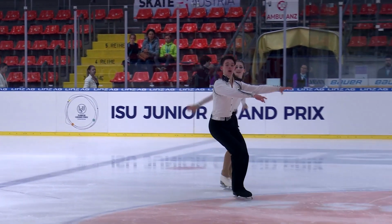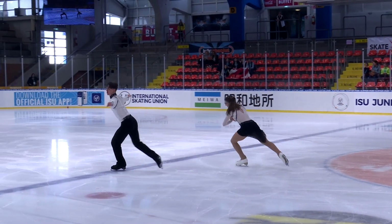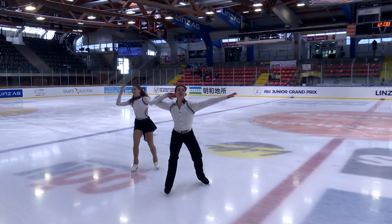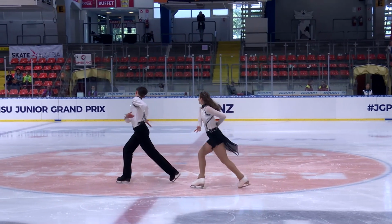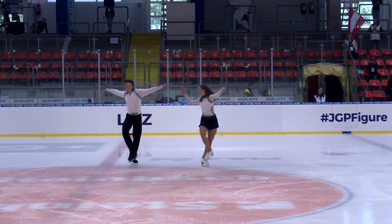A little too close to the twizzles here. Good extension with the free foot. As for the Group C twizzle at the end, mindful awareness of their free legs, and good match here to the choreo step sequence, one of the most commonly chosen choreo elements for the ice dancers. Opportunity to sell the storyline.